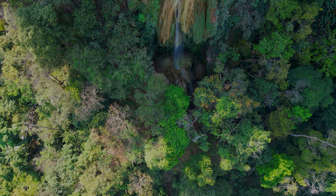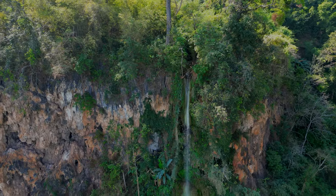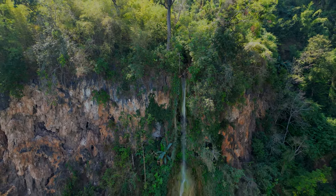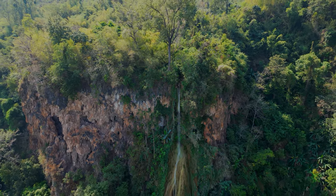Yen waterfall in Uthai Thani flows from a high cliff. From the viewpoint, we could already see the waterfall tumbling into the dense forest. Now, it's time to go and admire this waterfall up close.